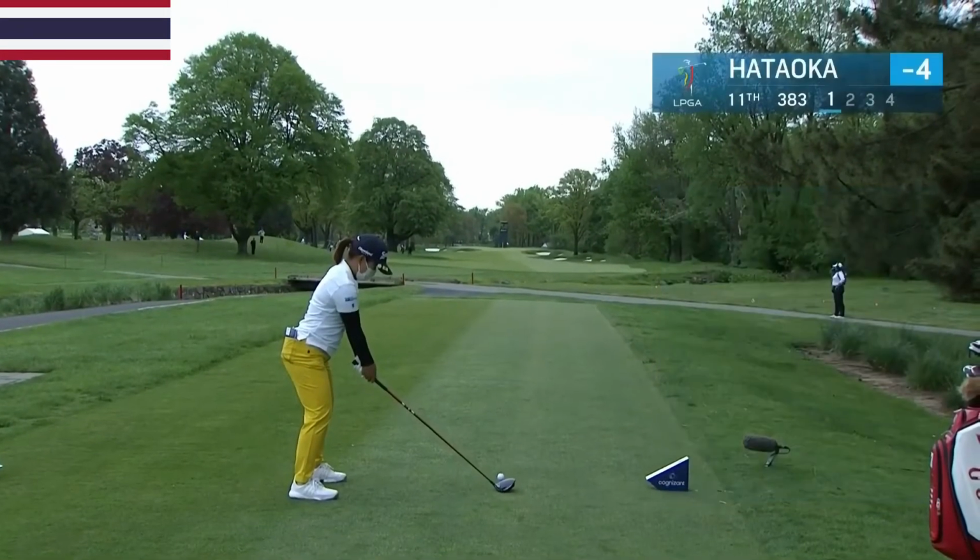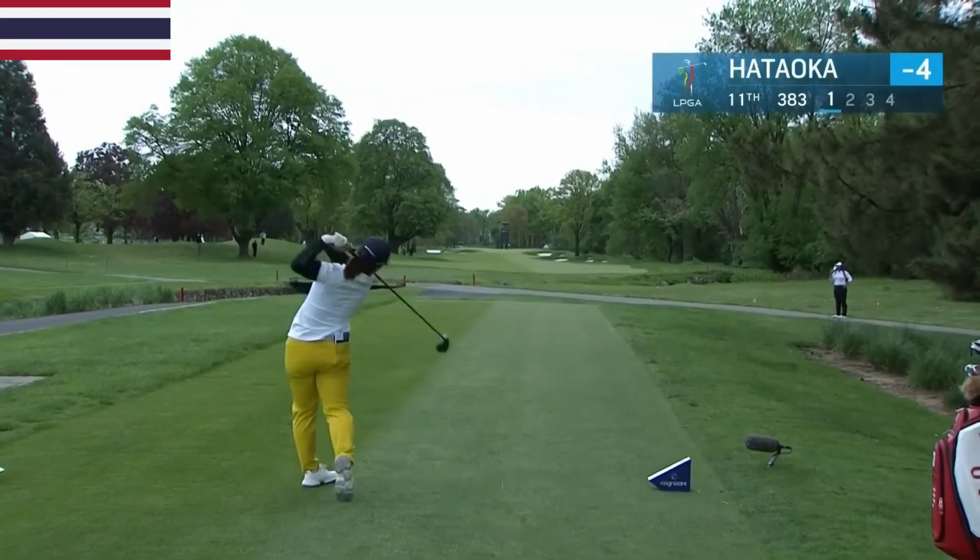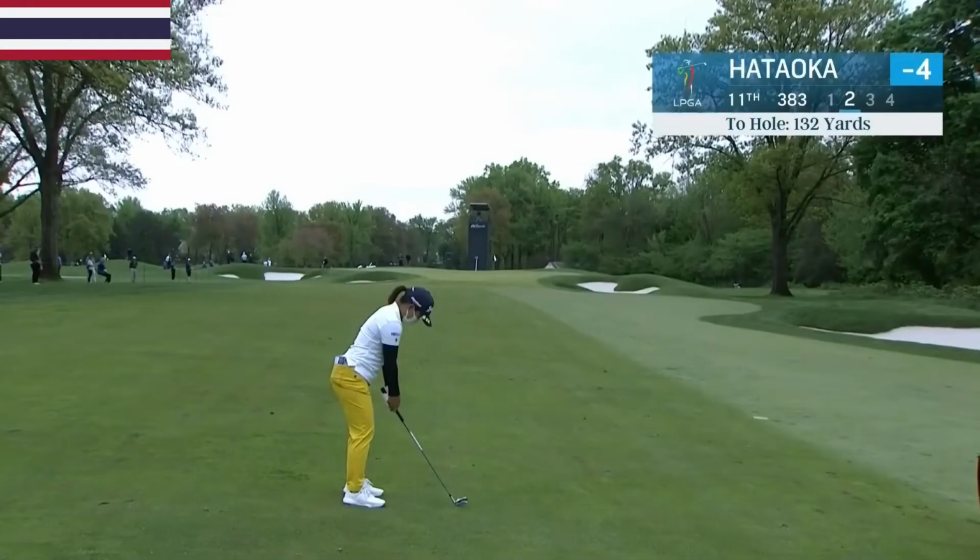Pretty straight away par 4 here. Tom, Jin Young Ko's already put her drive down the left side. Bunkers down the right, trees down the left. That's down that left side too. Very nice. Yeah, the penalty area down the right has come into play a few times this morning. She's got 132.